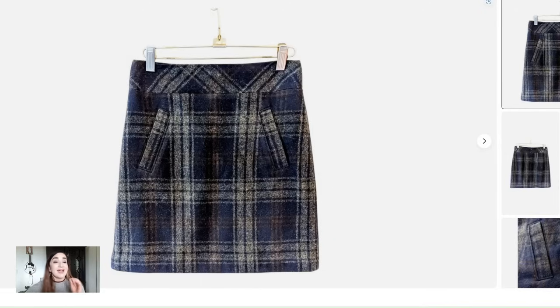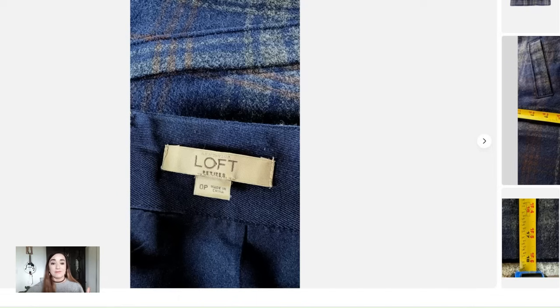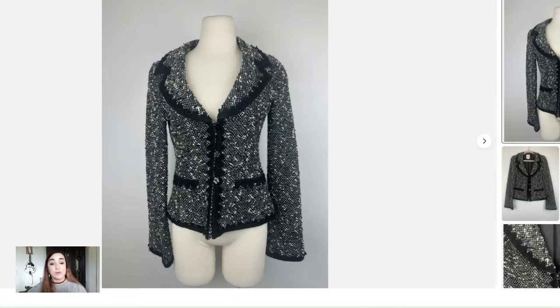And then the first type of item that you're going to be looking for with this aesthetic is tweed. And you're going to see that in multiple item types, whether it's blazers or skirts like the one that you're looking at. This is actually Loft, and it is a size 0 petite, so a very small size that normally does not sell well. That brand for me has never been a big seller, but that one did sell for $34, even given that small size.